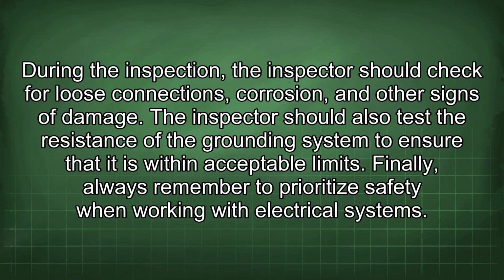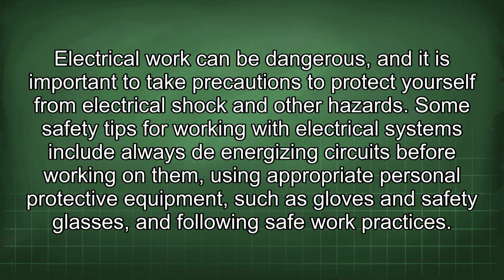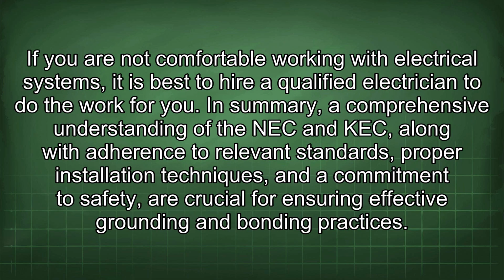Finally, always remember to prioritize safety when working with electrical systems. Electrical work can be dangerous, and it is important to take precautions to protect yourself from electrical shock and other hazards. Some safety tips for working with electrical systems include always de-energizing circuits before working on them, using appropriate personal protective equipment, such as gloves and safety glasses, and following safe work practices. If you are not comfortable working with electrical systems, it is best to hire a qualified electrician to do the work for you.